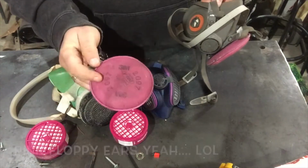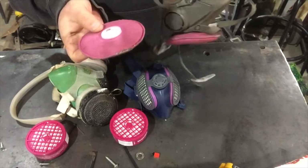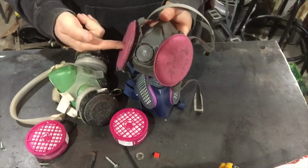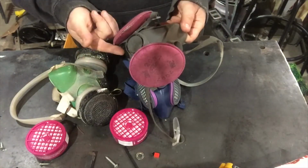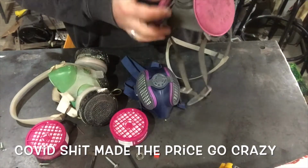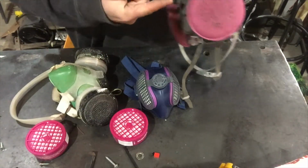These things work really great. There's probably 20,000 people reviewing them on YouTube. Everybody I see on YouTube has a set of these. They're rated for construction work. I think the N95 masks are the same damn thing. Only difference is the N95 mask doesn't have an exhalation hole. It goes in and out.